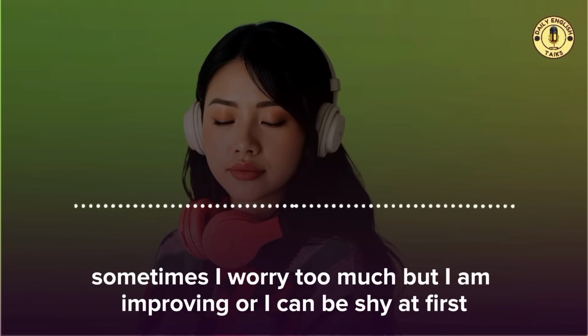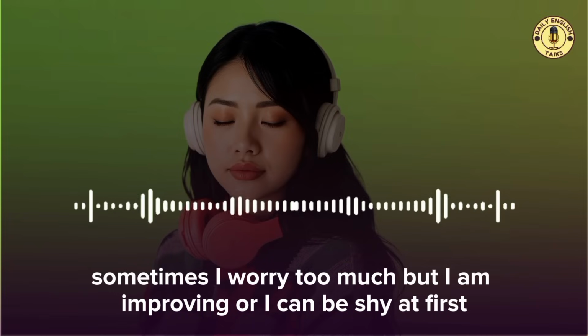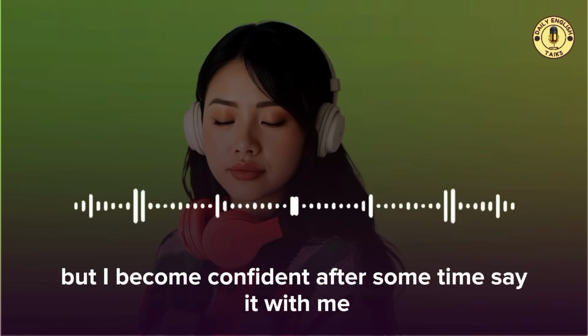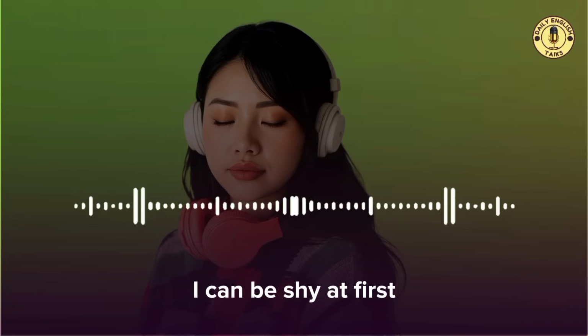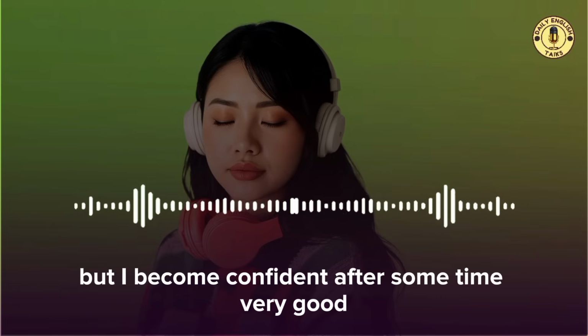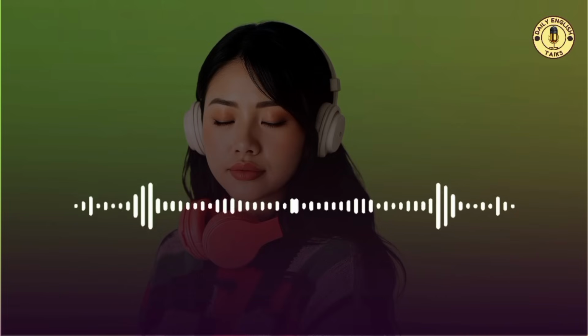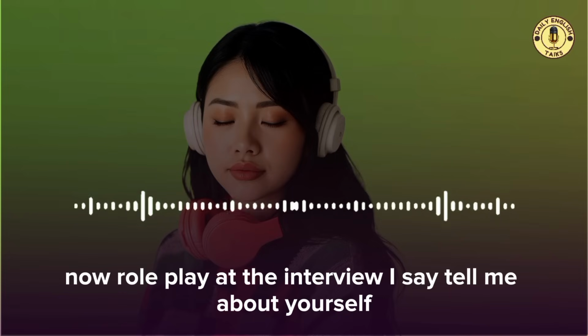Or, I can be shy at first, but I become confident after some time. Say it with me. I can be shy at first, but I become confident after some time. Very good. Now role play at the interview.